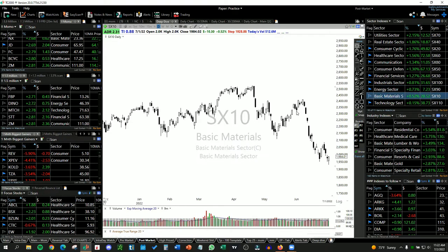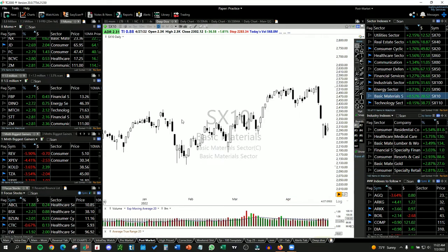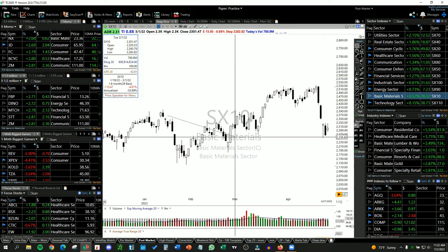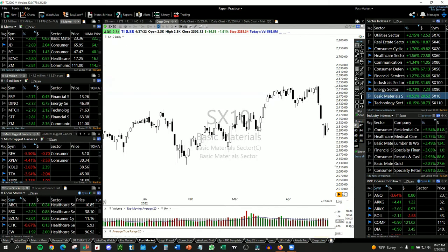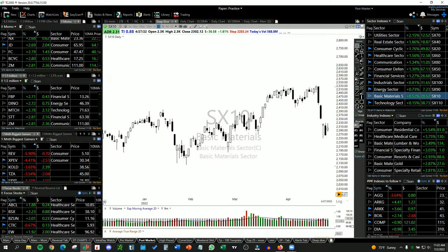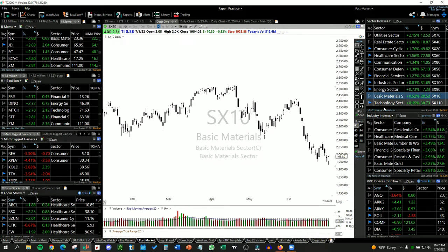All right, basic materials is the same thing too. See that? When it bottoms, you will kind of know, because it's going to be something like this. So it comes down, tries it again, and then it starts going up, and then you can join. You don't have to get the whole thing, but see, this is about $193, that's about 8% in 10 days. So you just know when to get in, know when to get out.